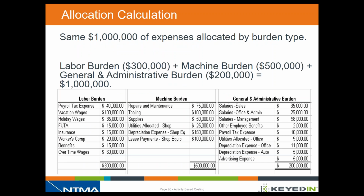So of that $1 million, $300,000 of it in the last 12 months really related to direct employee activities: payroll taxes, vacation, holidays, bonuses, unemployment, other insurance. I may also see about $500,000 of it really related to what I would call manufacturing or machine overhead: repairs and maintenance, tooling, supplies, utilities that are separate for the shop floor versus the front office, depreciation, lease payments. Any of those direct manufacturing expenses that you're incurring just to run the business, I would start to break out separately.